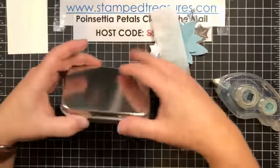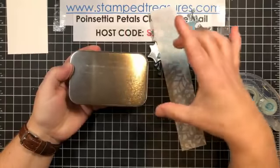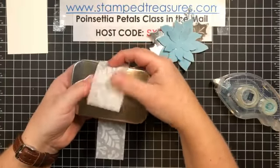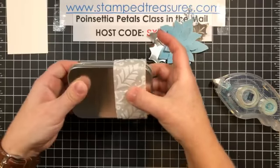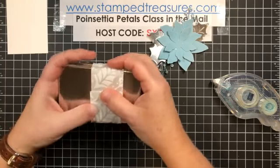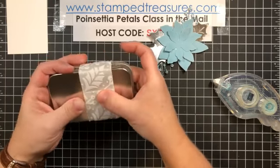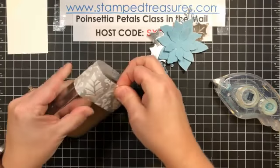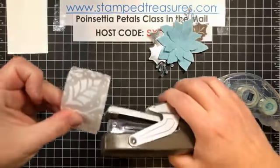Now we're gonna take, so our tin's open like this. I'm going to do this one so it is horizontal. I'm going to take my piece of specialty DSP and loosely wrap it around. So I want the belly band to be able to slide off nicely. So I don't want it to be too tight. I think that's good. So I'm gonna carefully slide it off. Try to hold it in place. And then I'm going to staple it.